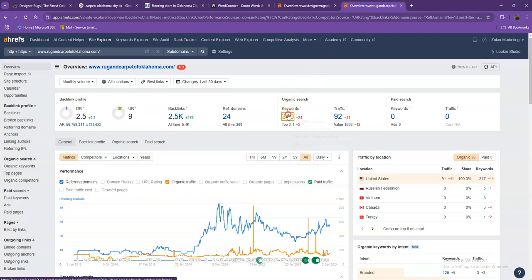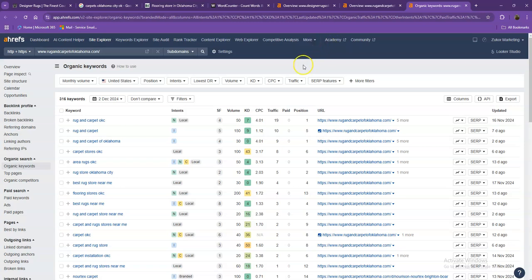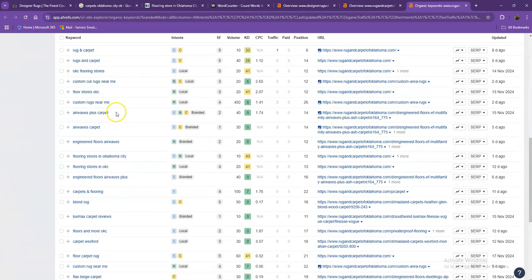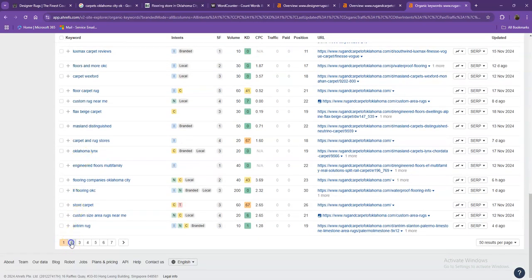Let's also take a look at the keywords that your competitors are using, and let's discuss the importance of having the right ones on your website. So these are the organic keywords. These are the keywords they have listed on their website. So when customers search for these specific words, their website will show on top of the list.